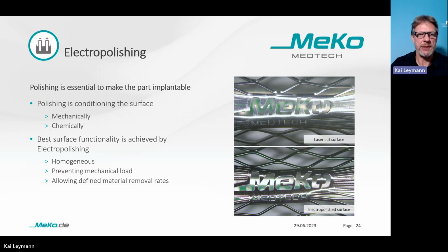So the best surface functionality is achieved by electropolishing because it is homogeneous. It works on the outside, inside, on the strut, and on the cutting side of the strut, and it would prevent mechanical load. For example, if you have some stress on the surface due to the laser process, this would be gone. Also, during the process, it is not adding load like mechanical polishing, for example. With that you always keep some load on the surface of the part and bring in a little amount of cold work. That is not given with electropolishing. And of course, it allows defined material removal rates, which is really important to bring the strut to the final dimensional configuration that you want. So it's a very important process, and the preferred way to do this is definitely electropolishing.